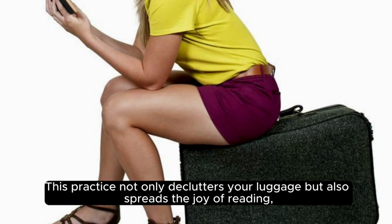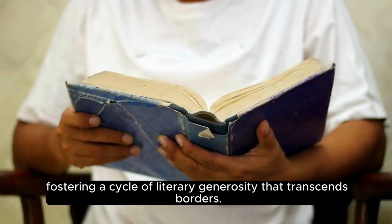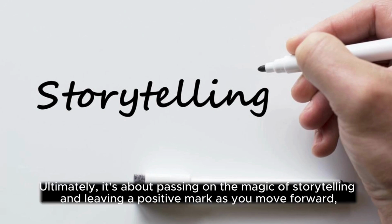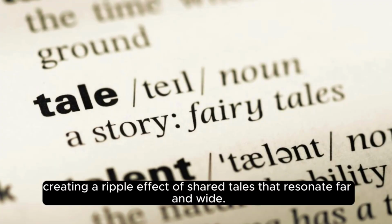This practice not only declutters your luggage, but also spreads the joy of reading, fostering a cycle of literary generosity that transcends borders. Ultimately, it's about passing on the magic of storytelling and leaving a positive mark as you move forward, creating a ripple effect of shared tales that resonate far and wide.